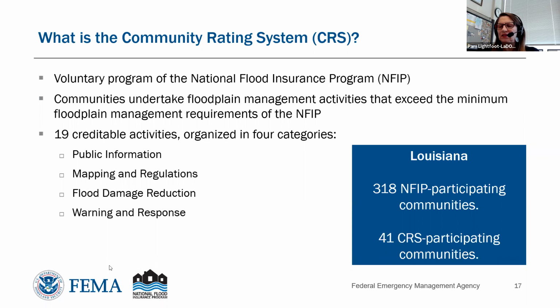The 2017 edition of the CRS Coordinator's Manual, in conjunction with the 2021 addendum, are the guidebooks for the CRS. The Coordinator's Manual and addendum spell out the credits and credit criteria for community activities and programs that go above and beyond the minimum requirements of the NFIP. The Coordinator's Manual explains how the CRS operates, how credits are calculated, and what documentation is required, and also acts as guidance for communities enhancing their flood loss reduction and resource protection activities.